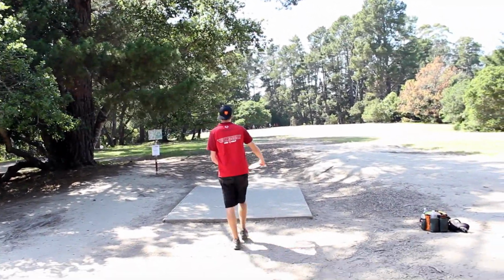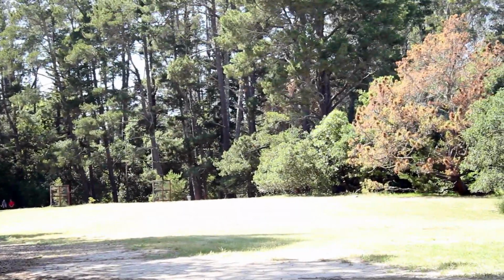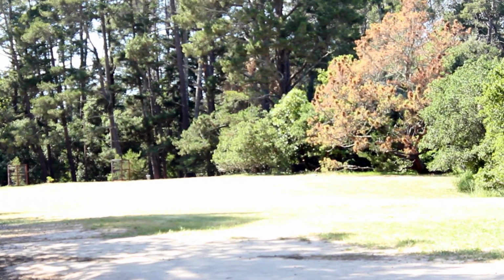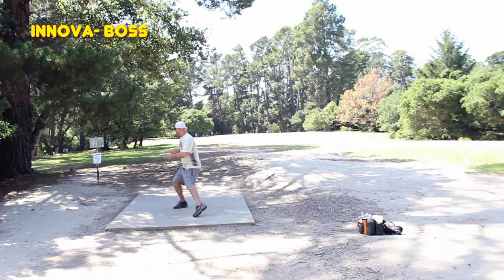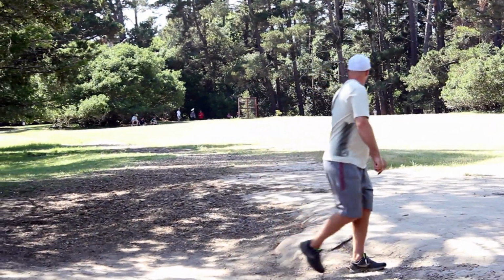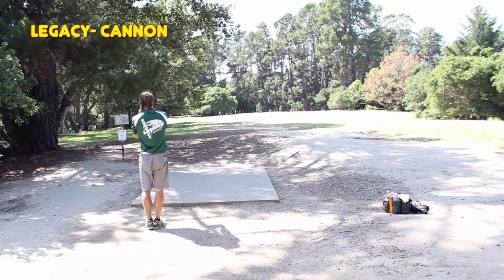This is a hole where it's a rarity to think of anything resembling an open shot at De La. Oh, Simon really pulled that one right. Oh my goodness. We'll see if he finds a hole or not. It can be really tough in there. Oof. Yeah, it can be a really, really tough upshot. But as with any hole at De La, it's not a wide open shot. There's little things here and there that just screw you over.